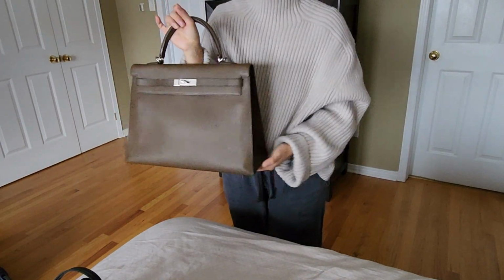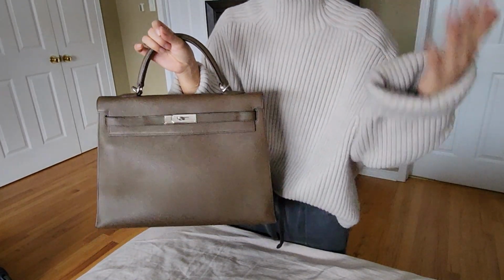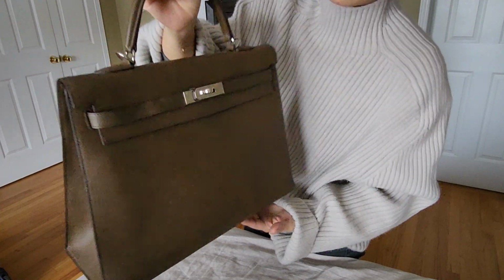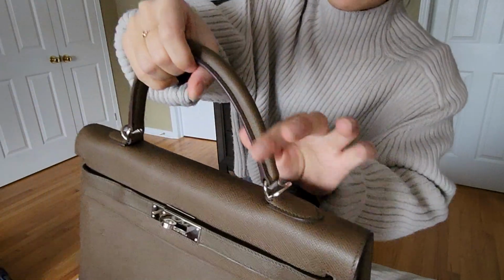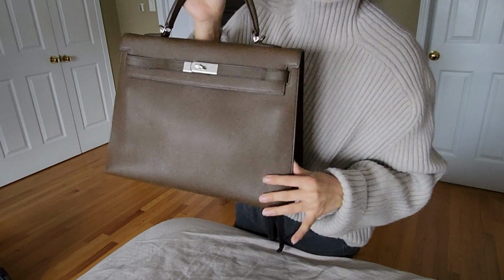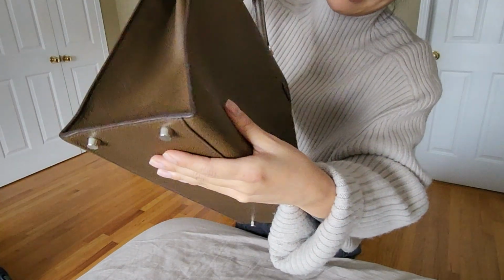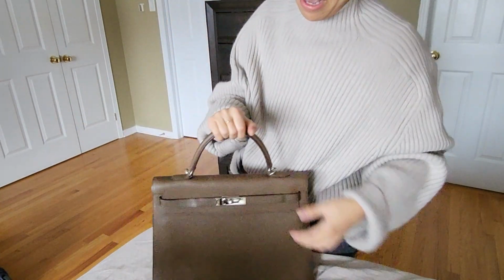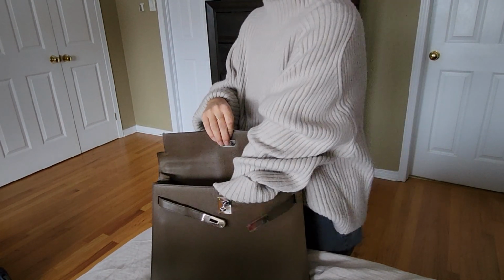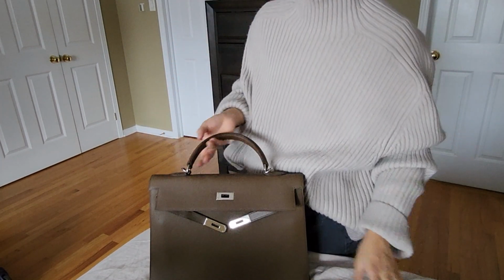I will do a comparison of vintage and new Kelly bags in my upcoming video. But this is one of the newer models, and the condition of this bag is absolutely pristine. It's in the Epsom leather, which is most common for Cellier style bags, and the corners are basically perfectly intact, no issue whatsoever. And it does come with the lock and the clochette as well, and the keys, of course. So everything's all there.